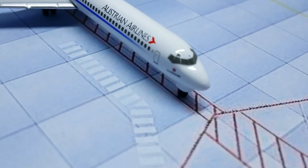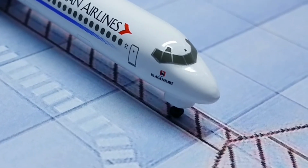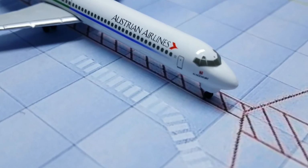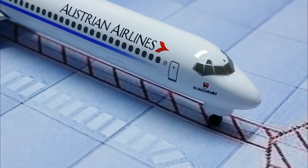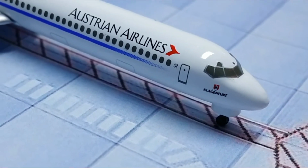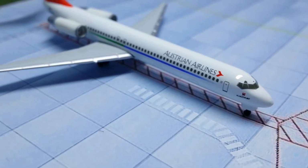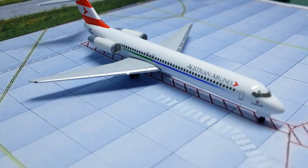And then over here, you can once again see the Klagenfurt branding. Oh, and right next to the doors, you should also be able to see a Star Alliance logo. But yeah, that's about as sharp as I can get it. So yeah, really cool plane.